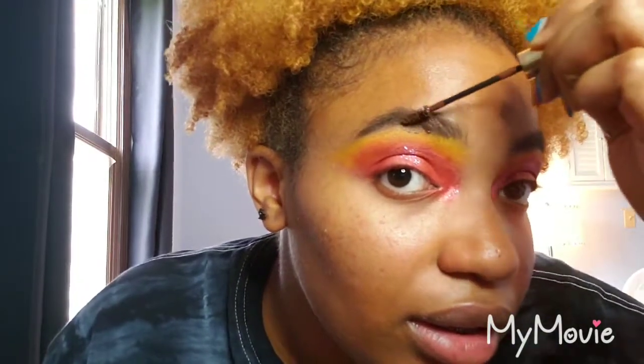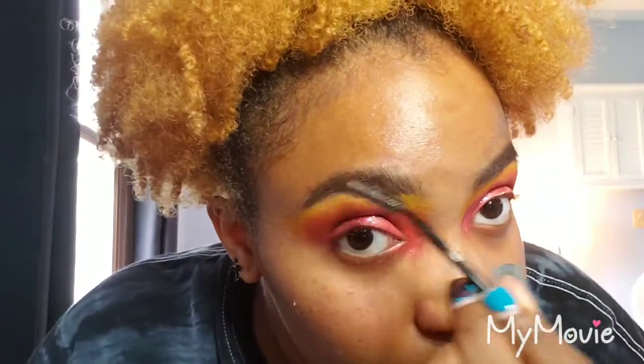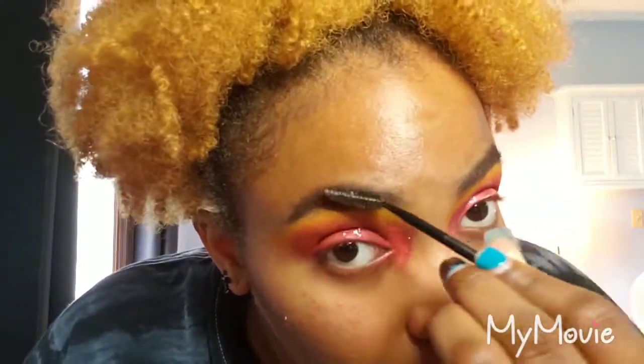I'm just going to take my spoolie and blend it in. I like the little bit of a different color it gives versus just super brown. Ooh, oh dear. That's one thing you do have to be careful with when you put it on, because it is super pigmented and you can ruin your eye look. Oh yeah. We'll have to figure out a way to fix that. We'll see.